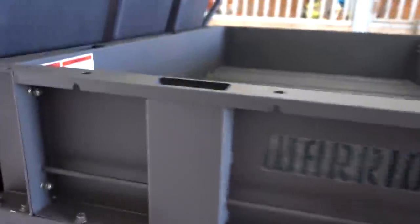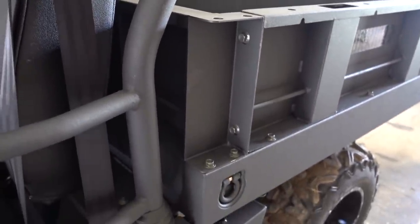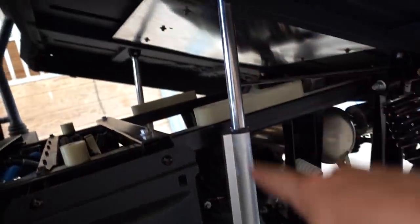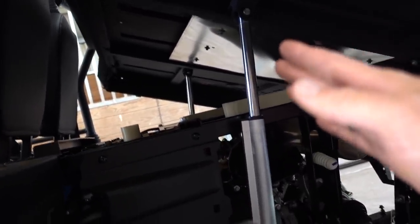Oh, I didn't even show you guys. It's got a power dump bed. Let's see, which one is this? It's not fast, but it does dump. We'll be right back, just a second. You can see the two hydraulic lifts right there that dump that bed, and then when you're done, you just hit the down button and it goes right back down to where it should be.